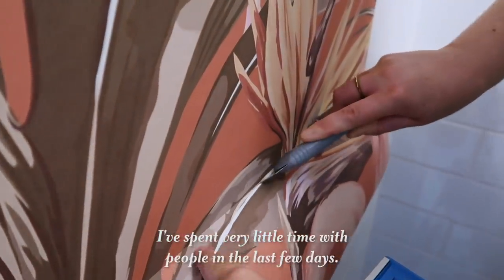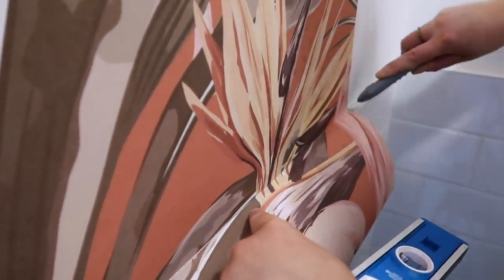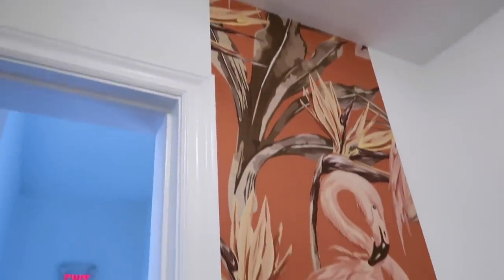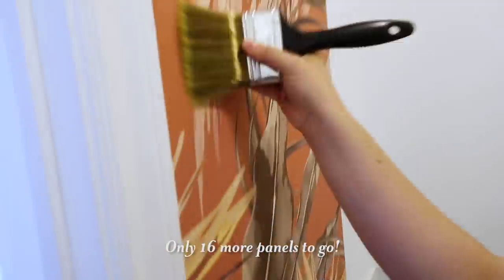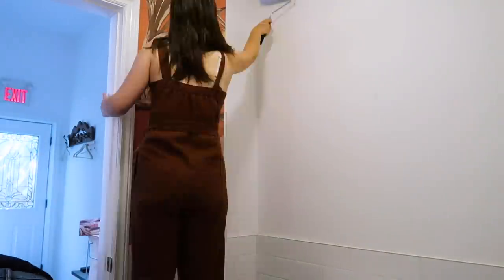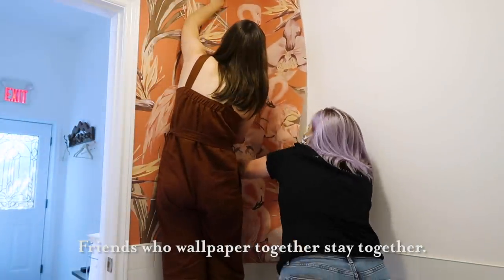I've spent very little time with people in the last 2 days. Yeah! Wowee! Let's see this piece of art. Wow. Right? Only 16 more panels to go. Got this. On to the next one. Friends do wallpaper together, stay together.